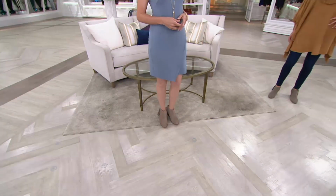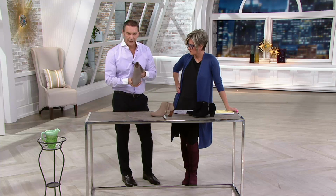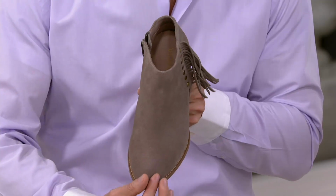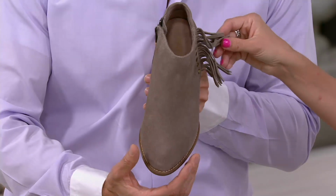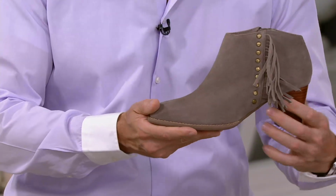And another call out, these are medium and wide, whole and half sizes. Which is so great. It's a great option to have those width features. But you'll notice there, Sean, that it does taper in a little bit towards the toe box. So the wide isn't really a true wide because it does taper in, almost that almond shape around the toe. If you need a little bit more room in the toe box, this may not be the style for you because you can see there how it does taper in a little bit. But it's just hard to take your eyes away from the fringe, isn't it?